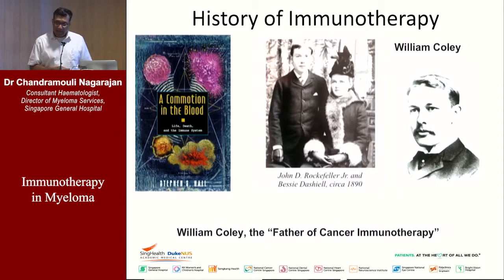So back in the day, in the 1800s, in 1890 to be specific, there was this young, beautiful girl who lived in New Jersey called Bessie Dashiell. Now, she was friends with one of the wealthiest American families, the Rockefeller family. Suddenly one day, Bessie gets severe wrist pain. And lo and behold, it turned out to be cancer. To be specific, it was a type of soft tissue cancer called sarcoma.